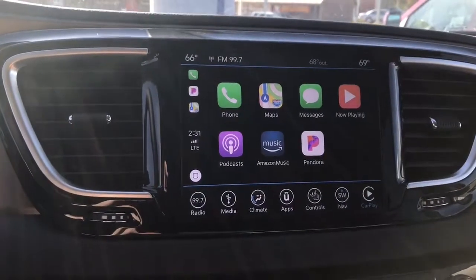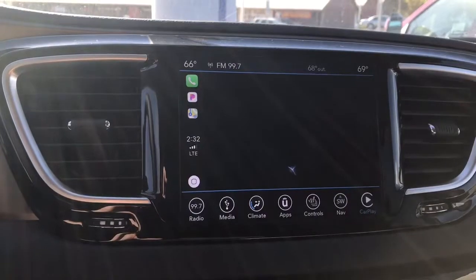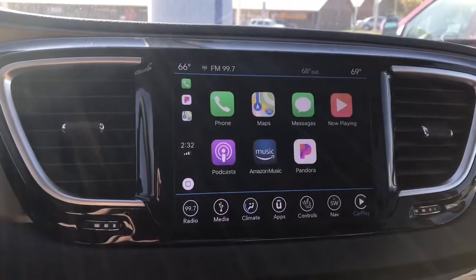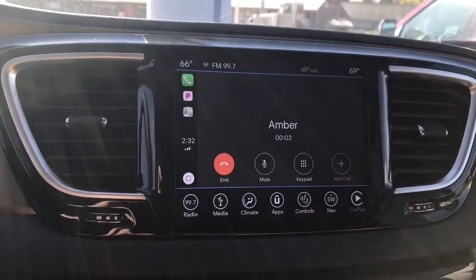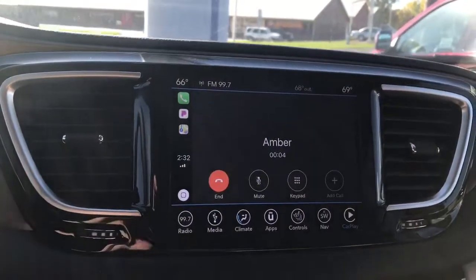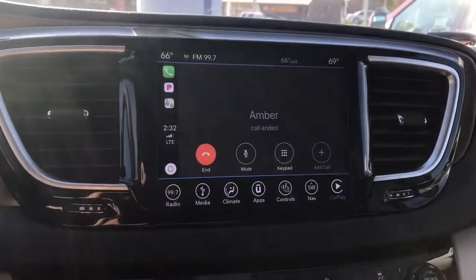Hey Siri, call Amber home. Calling Amber home. So you're driving, and you can call home. Call your wife, call your friends, whatever you want to do. Okay? And I can end the phone call right here.